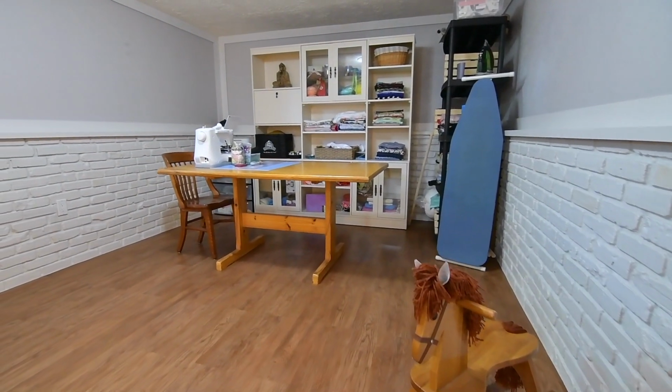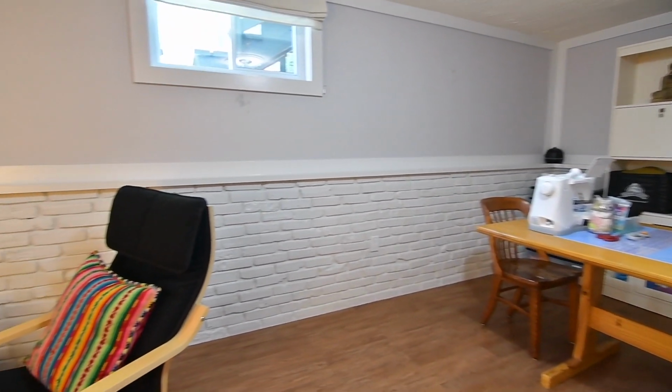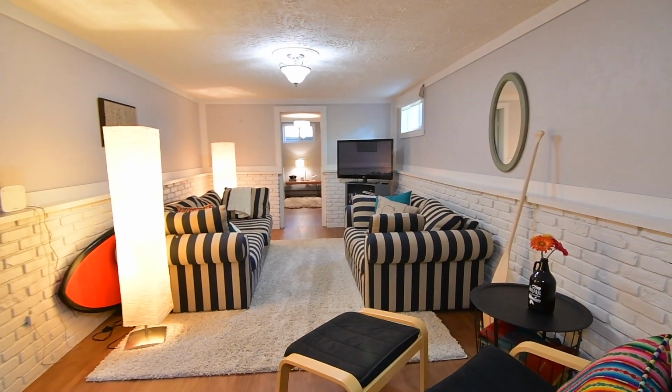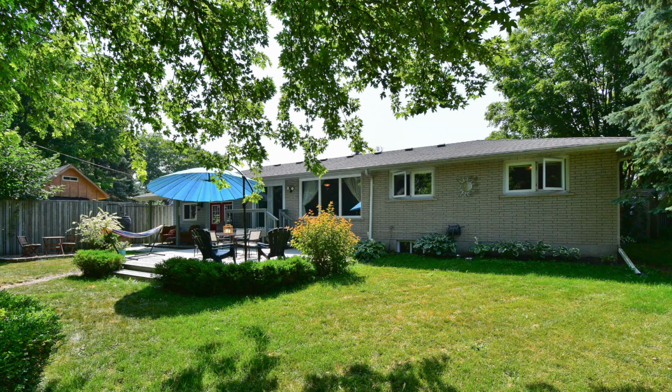This home enjoys a wonderful location and is walking distance to numerous neighborhood amenities, including Port Perry's waterfront park and marina along Lake Scugog, as well as its historic downtown. While access to Highway 407 for commuting across the GTA is just a short drive away.